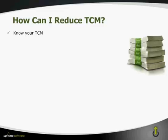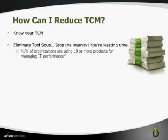If you are in a position where you're using what we call tool soup, so if you have multiple different solutions in place, maybe it is different modules of the same vendor, or maybe it is a collection of point tools and framework tools, you really need to step back, stop the insanity, and stop wasting your time. Right? 41% of organizations, believe it or not, are using 10 or more products to manage IT performance. Just thinking about the raw scope of the inefficiency in that is mind-boggling. So if you are using many tools, search out a tool consolidation. Try to find something that will cover off more of the bases for you day to day.